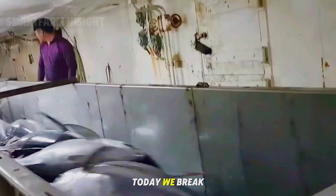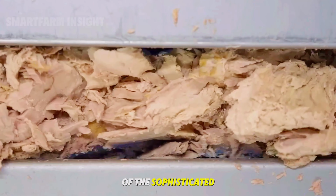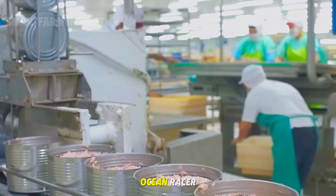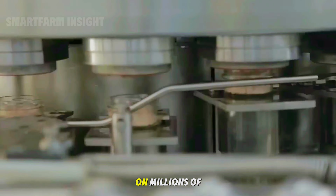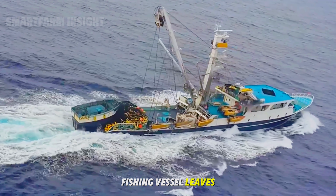Today, we break down this remarkable journey into 10 milestones, each one revealing a part of the sophisticated chain that transforms this ocean racer into the canned tuna on millions of tables worldwide. The journey begins long before any fishing vessel leaves port.